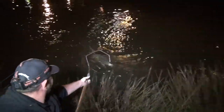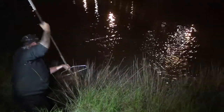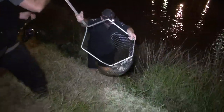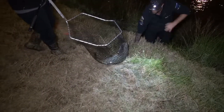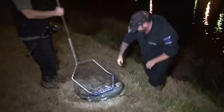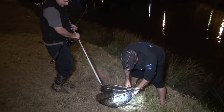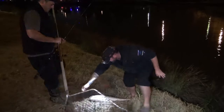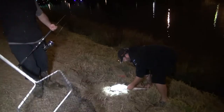Got him! Whoa! Solid fish, mate. Solid fish. Okay, I'll take back that 80. That is fantastic. Look at that. Oh, wow. What a fish, mate. That did not take long. What a fish. Not bad for the first hour, right in the water.